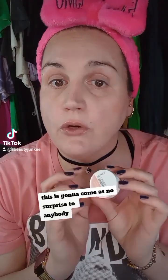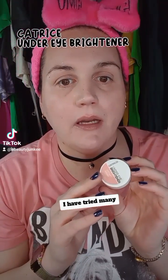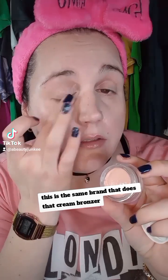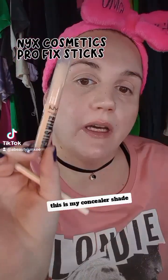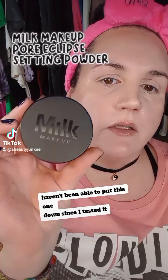This is going to come as no surprise to anybody, but the Catrice Under Eye Brightener. I have tried many, but I'm always going back to this one. It's amazing. This is the same brand that does that cream bronzer. They are legit. These NYX Pro Fix Sticks, yeah, these are amazing. I have a few of these. This is my concealer shade, which is Vanilla.